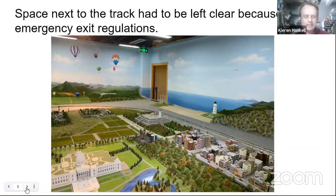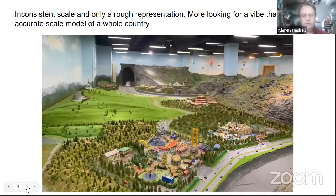Now, this layout, again, the buildings you see here were built in advance. The backdrops on the wall were painted by the same professional painters as on the other layout. We did the HO layout first over a much longer period of time, and this was all installed in 1 month at the end, about 6 weeks at the end. That said, the preparation for it was really over a longer period, but nothing like the HO layout.